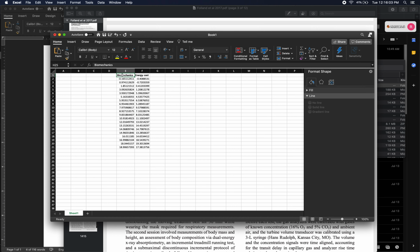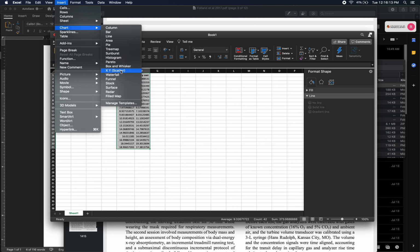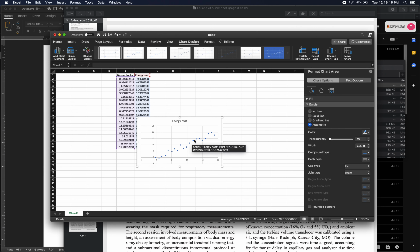And if I wanted to get kind of a first shot at seeing if maybe there's a relationship between those two things, I could highlight those data. And I can go to Insert Chart and make a scatter plot here. And I get a plot that looks like that, with my biomechanics on the x-axis and my energy cost on the y-axis. And if I just eyeball those data points there, it looks like the higher the value for this biomechanics variable, the higher the energy cost here. So if I want to pick out the economical runners, it looks like they're going to be the ones that have a low value of that biomechanics variable here.